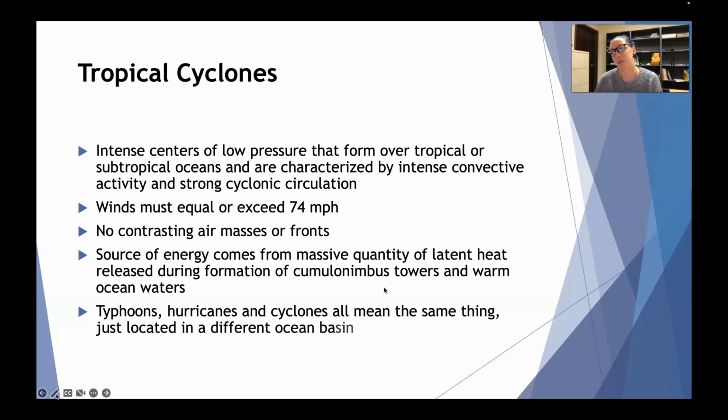And perhaps you've heard some of these terms before, like typhoons, hurricanes, and cyclones. They literally all mean the same thing. They're just located in a different ocean basin, meaning typhoons happen in the Western Pacific, so those have impacts on the Philippines and Japan and Asia. Whereas hurricanes, that's what we call them here in the East Pacific and the Atlantic. And then they call them cyclones for anywhere in the South Pacific and the South Indian Ocean. But they're all the same thing. We just name them differently. It helps us know where we're talking about.